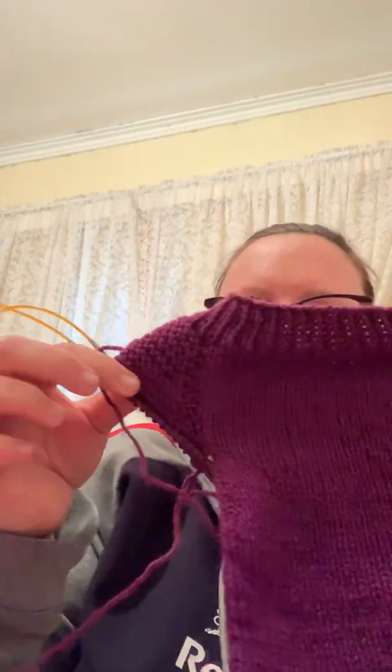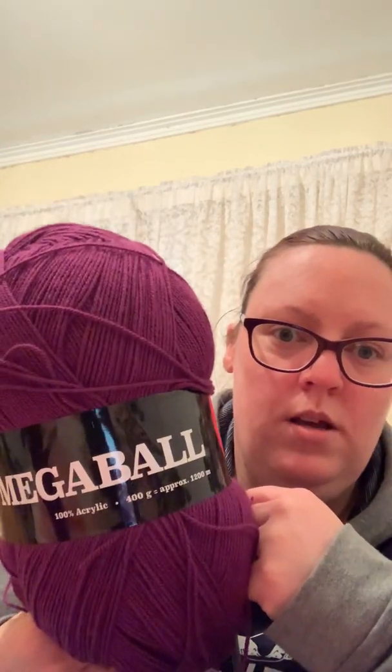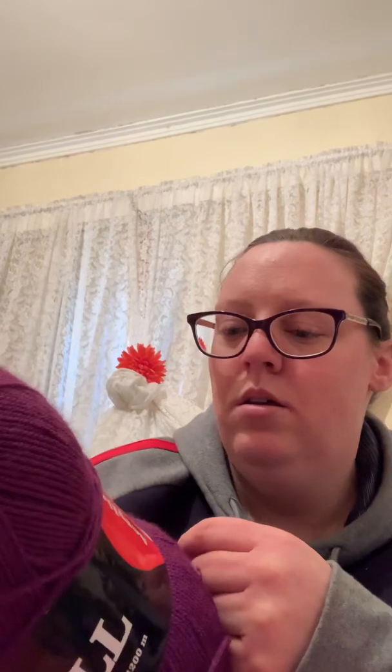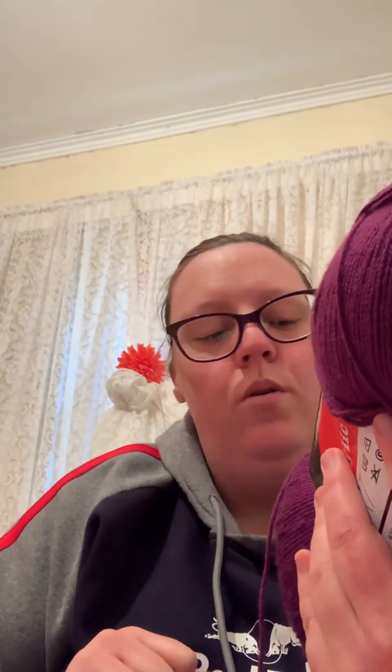But yeah, that's what I'm up to at the moment. I know you're supposed to do the sleeves at the same time, but I'm not doing that. The yarn that I'm using is actually from Hobby Yarn. It's a Mega Ball, just an 8-ply acrylic. For those of you who are wondering, it's a 400 gram ball, 1,200 meters in here. Initially I was going to knit myself a jumper out of this, but then I decided I'm going to try out the pattern first before I make the adult size.